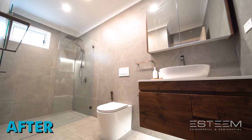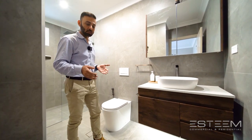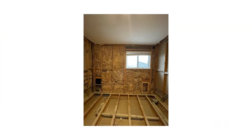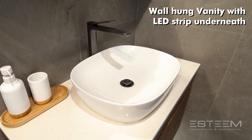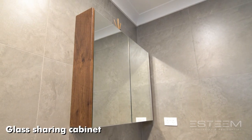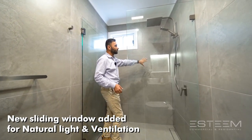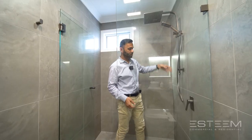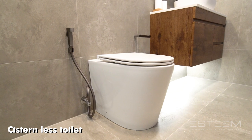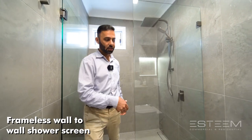So the main bathroom got divided into two bathrooms. This is one of the ensuites which we created so that their daughter can have their private space as well. Again, wall hung vanity here with the LED strip underneath, and a shaving cabinet for additional storage. The new window here with the niche, LED strip in the niche, gunmetal finish, a handheld shower, and then the rain shower as well. Cisternless toilet for the sleek look, and a frameless shower screen here to finish it off.